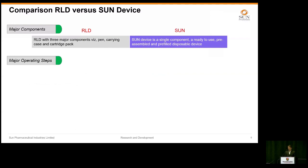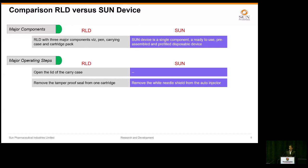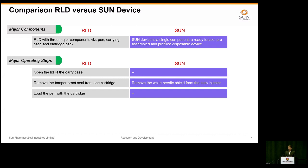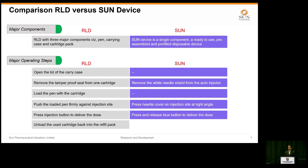Major operating steps, if you compare between reference and Sun, then you will find that the reference has several operating steps, like it has to open the lid of the carry case, then remove the tamper-proof seal from one cartridge. But in case of Sun device, only the white needle shield has to be removed before injection. Then in case of the reference device, load the pen with the cartridge, which is not a step in case of the Sun device. However, push the loaded pen firmly against the injection site is an operating step in the reference, and Sun also has the same operating step. Press injection button to deliver the dose. It's a common operating step in both devices. And lastly, unload the used cartridge back into the refill pack, but Sun device is a pre-filled single dose disposable auto-injector. So it is not required to load a used cartridge into a pack. So that operating step is not there.